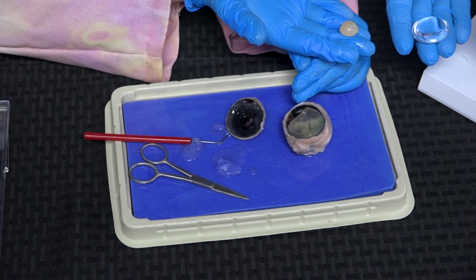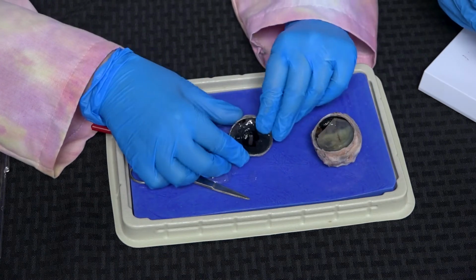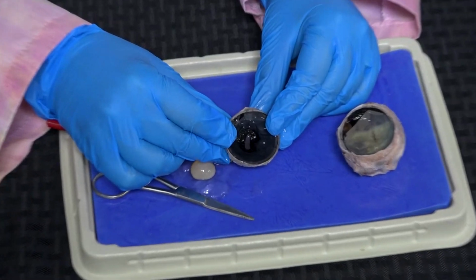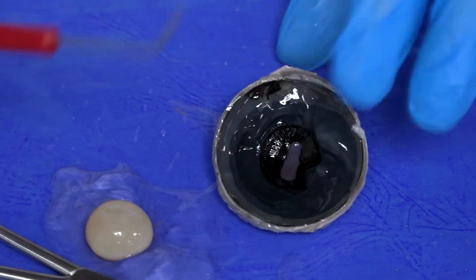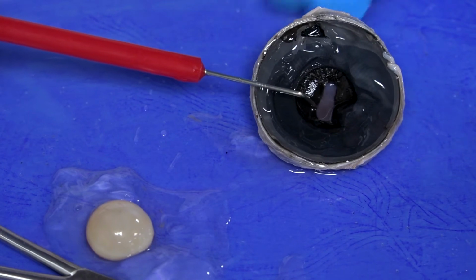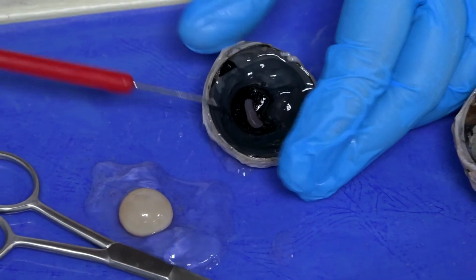So compare to our model. And if you were able to zoom in really close, you can see, can you see the hole in the middle of the eye? I'll point to it with my probe, right here. And that is, of course, the pupil. It's hard to see, but you can still see it.